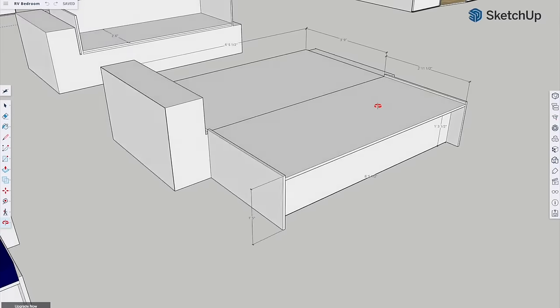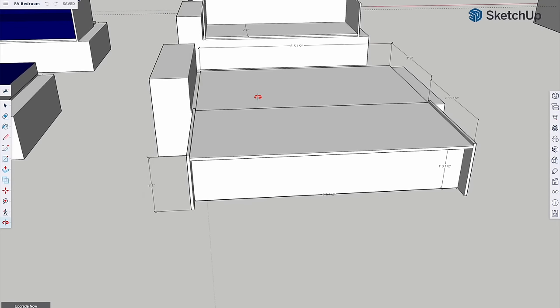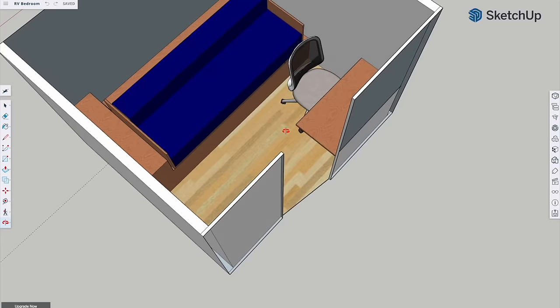Now that I've got the plans all drafted up, I know exactly where the bed slash couch is gonna go. I can pull all this out to get this all finished out into one plane, and then I can build the bed on top of it.